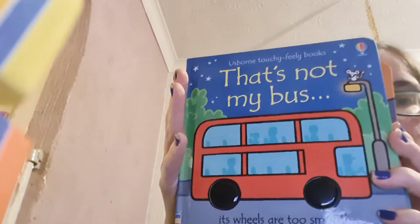That's Not My Snowman. That one didn't get put away at Christmas. That's Not My Bunny. That was a recent present. That's Not My Bus. She loves that because she loves vehicles. That's Not My Polar Bear. That's Not My Bat. Then she's got That's Not My Penguin.